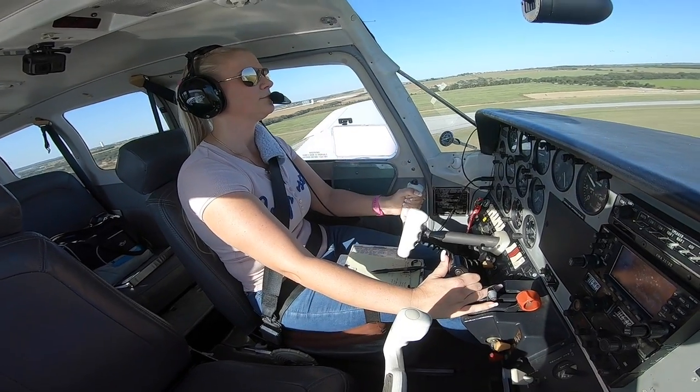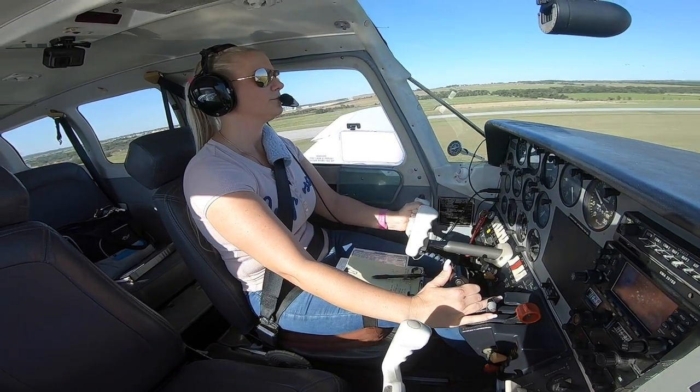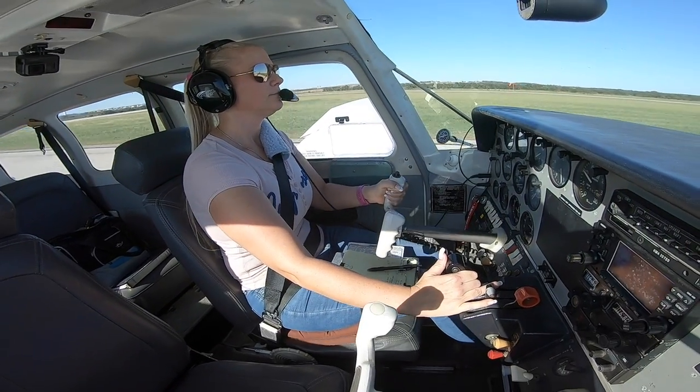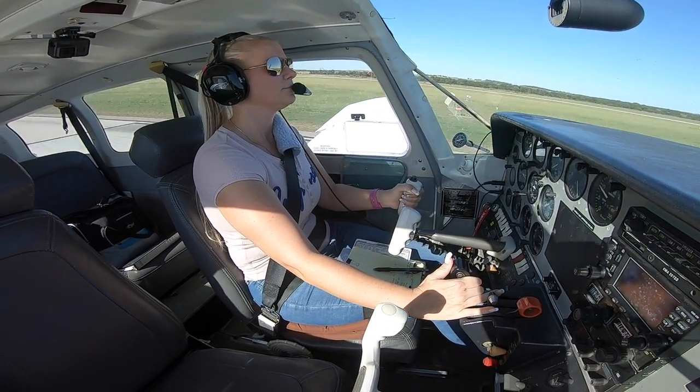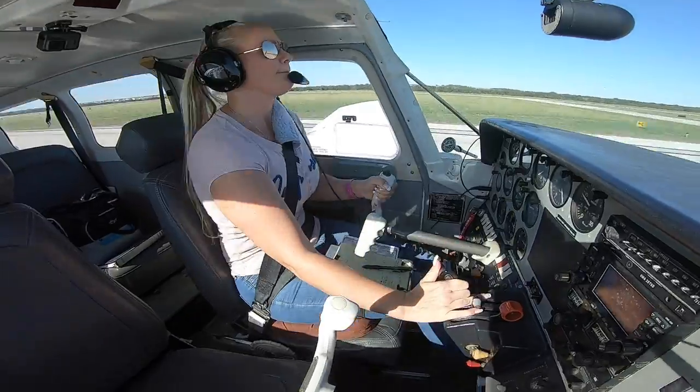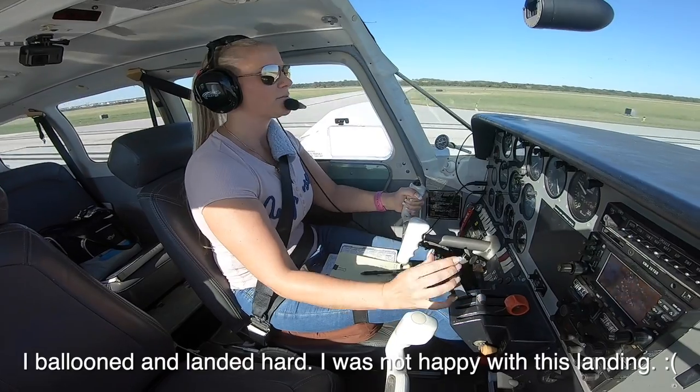Tower, 89 Papa Lima, is she on a short final? No, 89 Papa Lima, roger. Speed at your discretion now. She's over the runway, about to touch down now. Okay. 89 Papa Lima, you're clear to land. Clear to land, 13, Papa Lima. Oops.